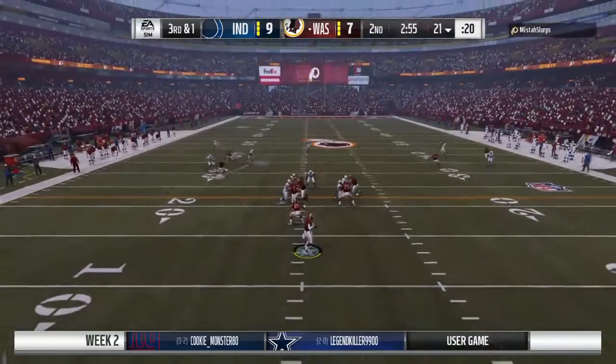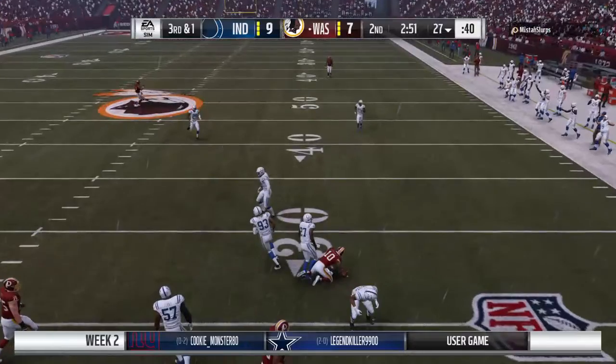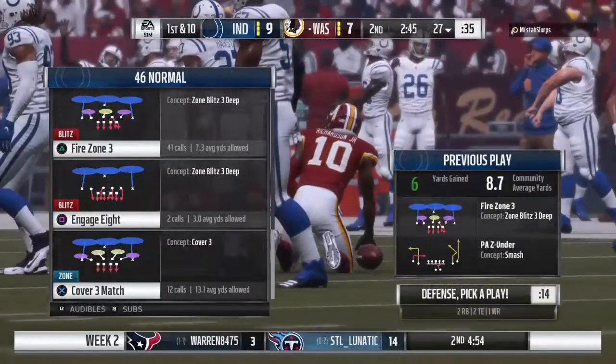They'll fake it. Now Smith. And he'll lay out and pull it in. What a diving catch there. That's good for a Redskin first down. Richardson on the reception from Smith.